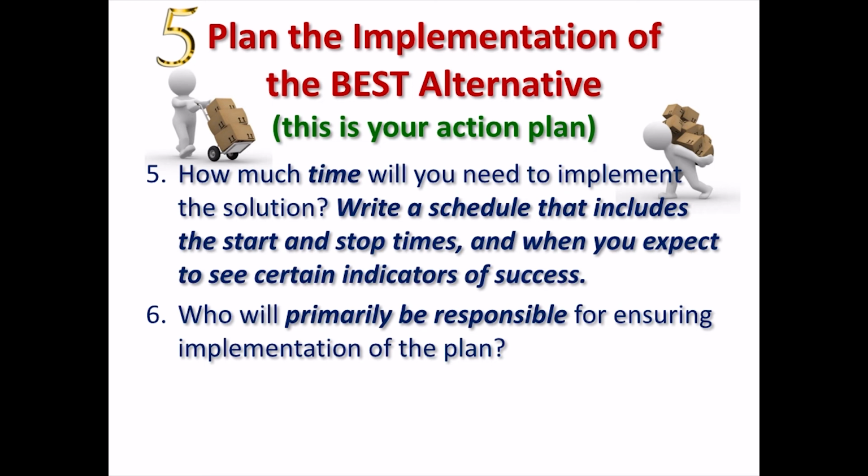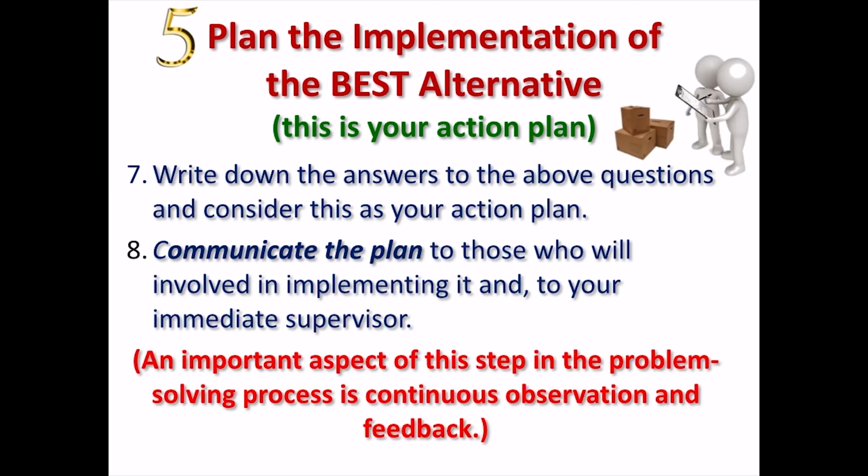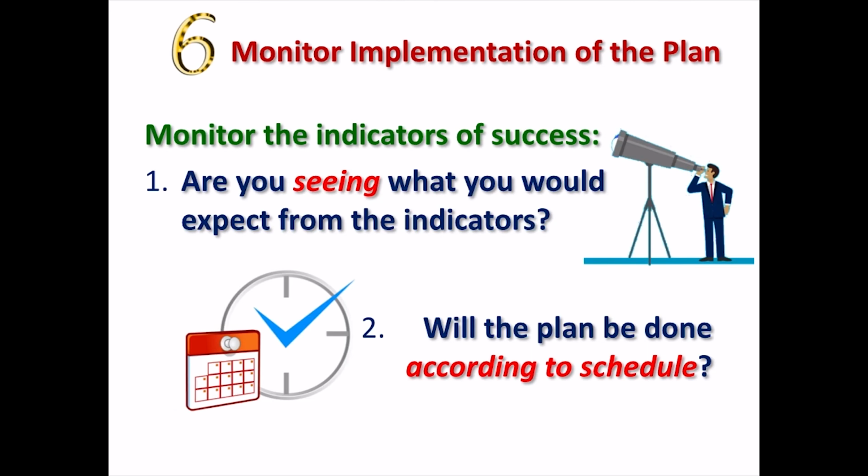Sixth, who will primarily be responsible for ensuring implementation of the plan? Seventh, write down the answers to the above questions and consider this as your action plan. And eighth, communicate the plan to those who will be involved in implementing it and to your immediate supervisor. An important aspect of this step in the problem-solving process is continuous observation and feedback.